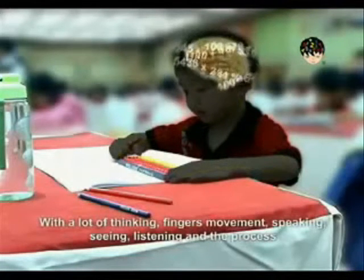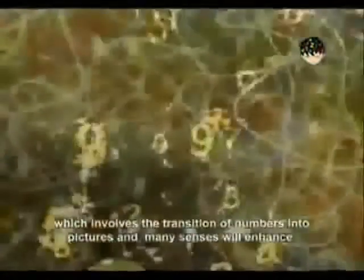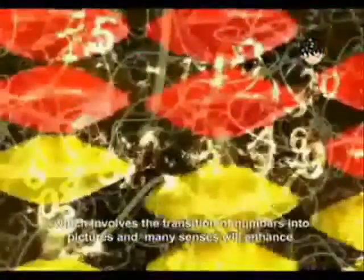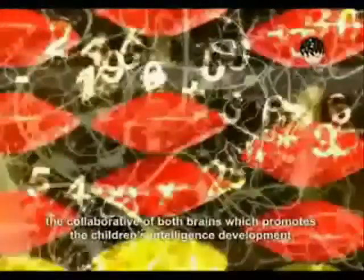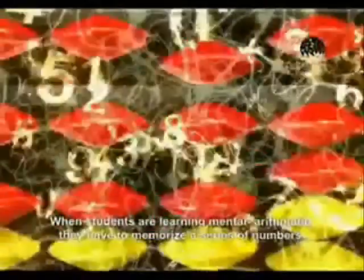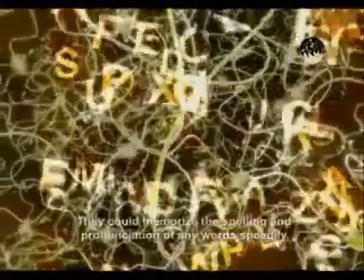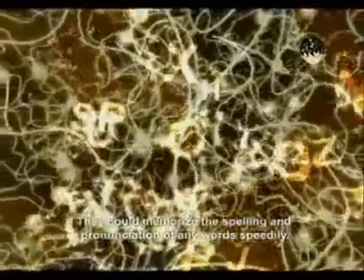With a lot of thinking, finger movement, speaking, seeing, listening, and the process which involves the transition of numbers into pictures and many senses will enhance the collaboration of both brains, which promotes the children's intelligence development. When students are learning mental arithmetic, they have to memorize a series of numbers through the abacus in their mind. Thus, it will enlarge the students' short-term memory capacity as speedily as possible, and their memory could be strengthened obviously. This situation is also shown when they are learning English. They could memorize the spelling and pronunciation of any words speedily.